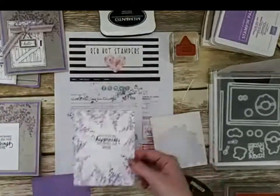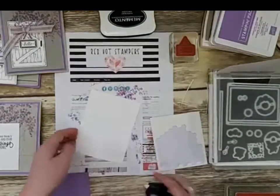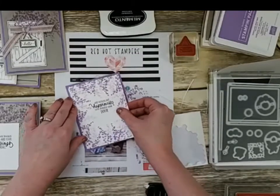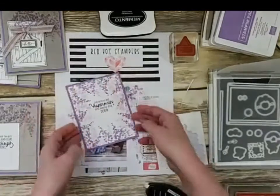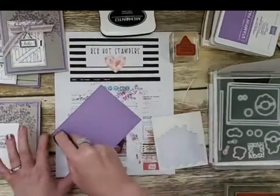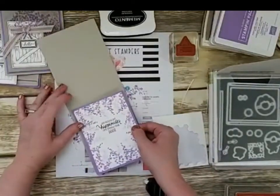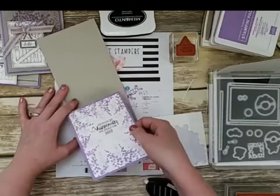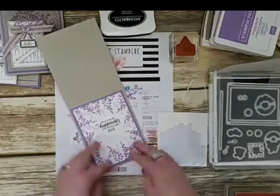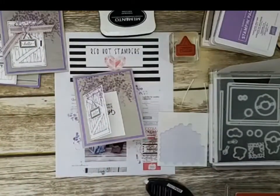So there's that one. Now we're gonna layer that one onto Highland Heather. And this just adds like a tiny little detail that just really finishes it off. So center that, make sure the border is even. Ooh, I think my sentiment's a little crooked, but it's handmade. So there's the proof, made it just for you. Okay, and then we're gonna layer that one onto the inside. There we go. See, doesn't that look finished? Gorgeous, right?